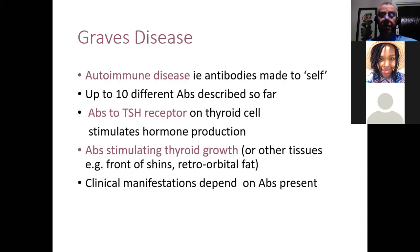And as we know, it is an autoimmune disease. It's not a simple disease. There are at least 10 different antibodies that have been described. Some of these affect other organs, particularly the eyes. So you get the traditional staring eyes of Graves' disease. And unusually, when you have a normal autoimmune disease, like you see in type 1 diabetes, it results in glandular destruction. This is unusual. It results in glandular stimulation. And that's actually quite rare and almost unique to the thyroid.